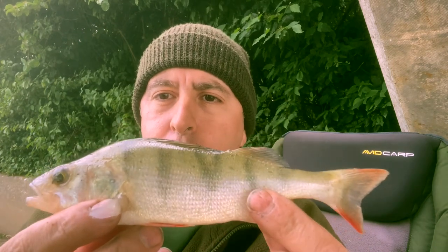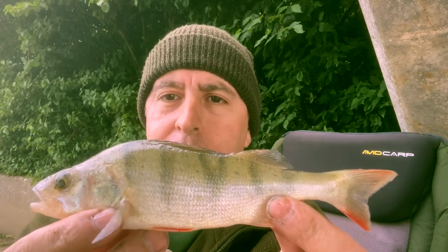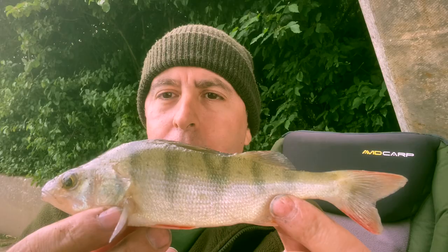Well, I've been having a little go down the side of the wall and I thought I'd try and get a perch. And guess what I got? Mr. Perch. Lovely jubbly. Now I'm going to try and see if I can get a bit bigger one than that.